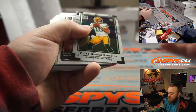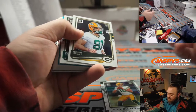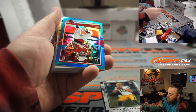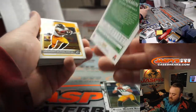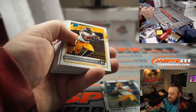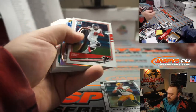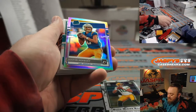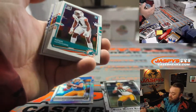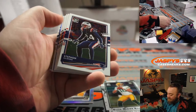I know, Mojo. Jordan Love, Elite Series rookie for the Packers, Sean Maddock. Josiah DeGuara, also for Sean Maddock and the Packers. Eno Benjamin to $299 for the Cardinals, Sean Maddock. Anthony McFarland Jr. rated rookie for the Steelers, Chris McKeague. Justin Herbert rated rookie hollow for the Chargers, Adam Jacob. Very nice, five boxes so far. Noah Igbinoghene for the Dolphins, John Dineen.